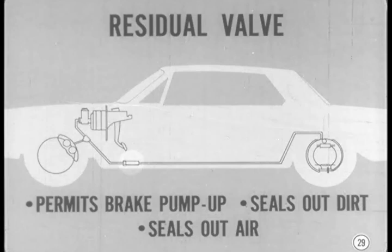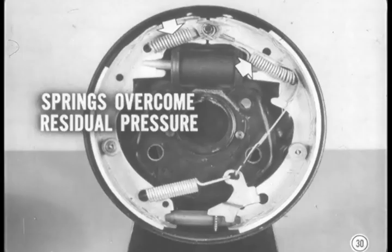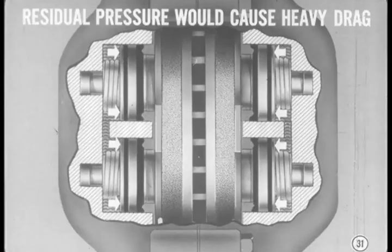The residual valve makes it possible to pump up pressure in the brake system. In addition, residual pressure forces the wheel cylinder cups against the cylinder walls to seal the hydraulic system against dirt and air. The shoe return springs overcome the residual pressure to keep the shoes from riding on the drum. Otherwise, there would be a heavy drag. There are no return springs on the disc brake shoes, and there are two large pistons for each shoe.